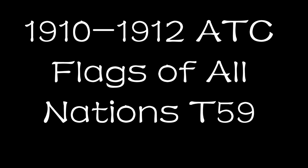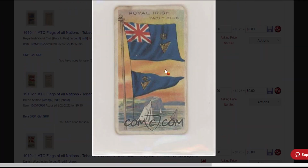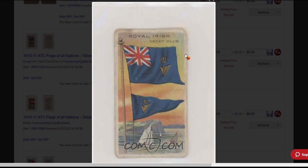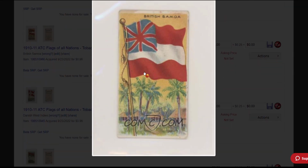1910 to 1912 ATC Flags of All Nations T59. Moving up in time, but still more than 100 years ago, we come to what makes up another 10 cards of the 70 card lot I bought. These are flags of the world issued in 3 different years between 1910 and 1912. 7 of the 10 cards that I bought are called T59 Flags of All Nations cards.